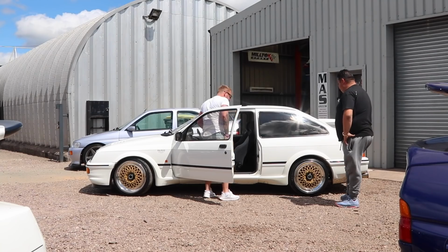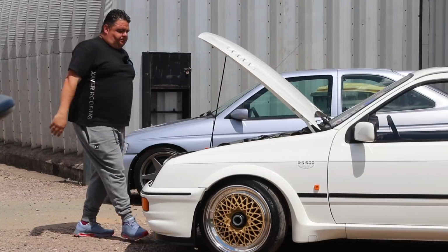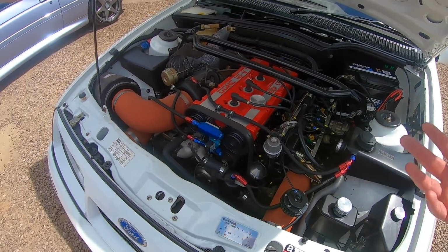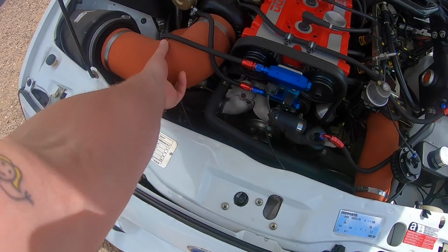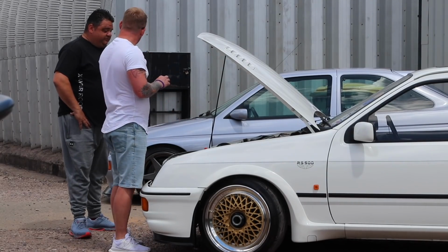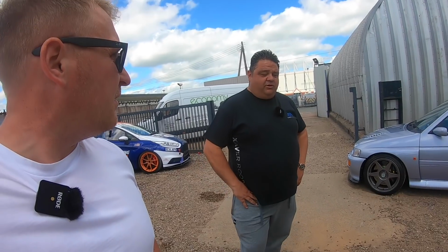Can we have a look under the bonnet? Yeah. Nice engine bay, this. I like the black instead of chrome. A lot of people do the chrome on these, don't they? Bit of a 2020 look, innit? Big old intake there. Huge, innit? So what turbo have we got on? T4. What power is it? About 500? 521, I think it made.